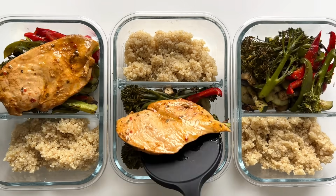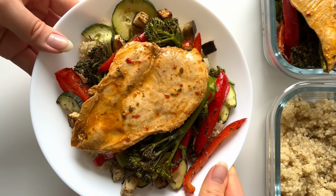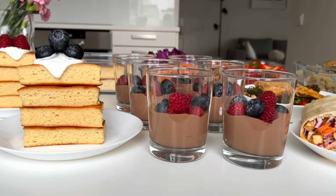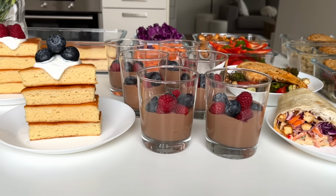Before serving, I reheat them in the microwave or on a pan. Such a tasty dinner. And here are all the ready meals. Those were all the meals I meal prepped today.